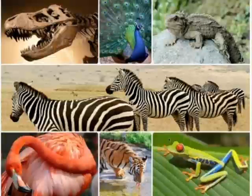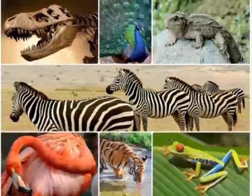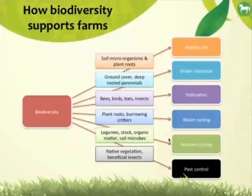So this is great. Like biodiversity, you probably understand that more is better, but what does it actually mean on your farm? So in pastures. So how does biodiversity support farms? And I have here a nice graph where I'm linking biodiversity with some very important aspects that we would like to have on our property.